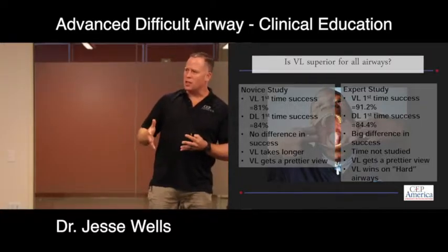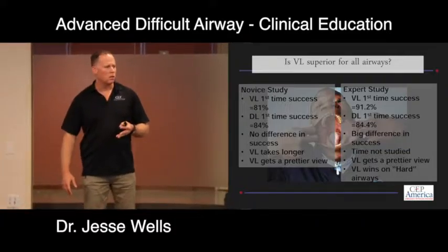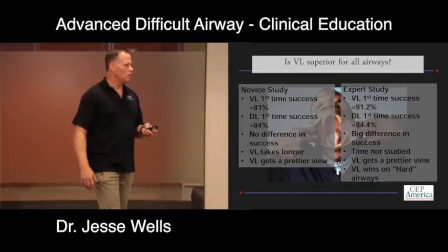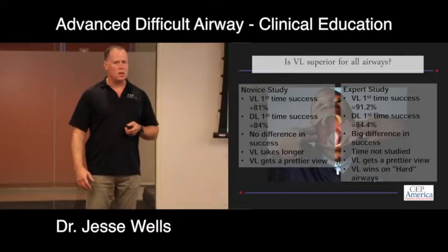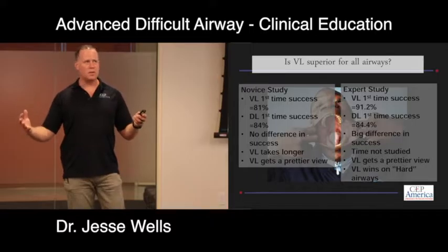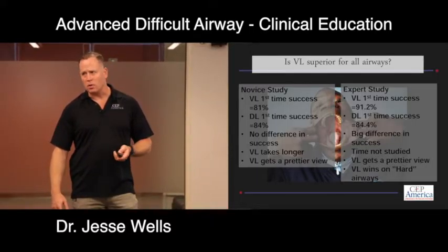So in the expert study, if they couldn't get it with video, what do you think their rescue device was? It was the knife. They went to surgical airway. So that was their next step. So big difference in terms of comfort level and strategy depending on whether you're an expert or a rookie.